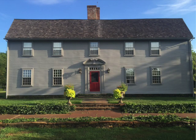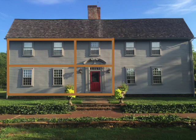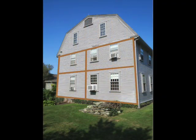The Roland Robinson house, as you see it now, is the 1917 interpretation of the house. The original house was a 1710, probably a central chimney, and it was expanded in 1755, with the east side having about 60, 80 feet added to it and a new gambrel roof. And we could see it on the west side of the building.